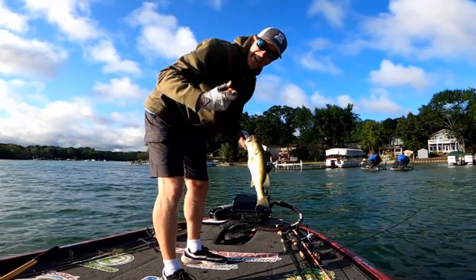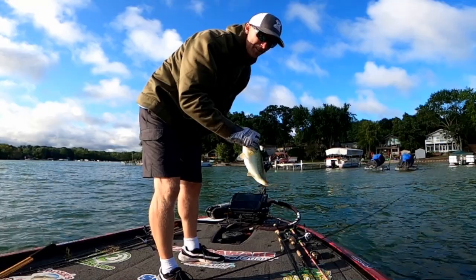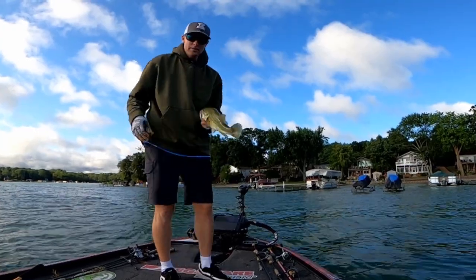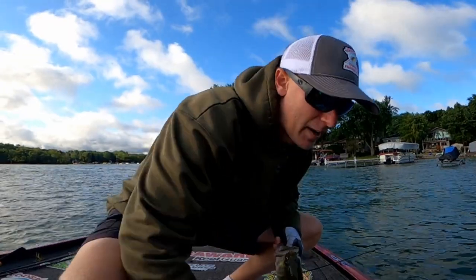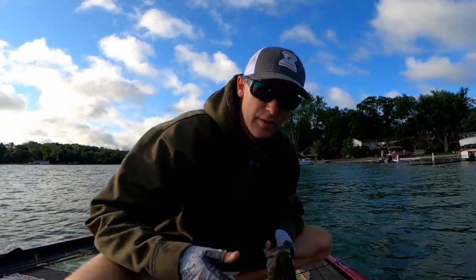Set that hook and I couldn't get a hold of my handle to reel him in. That's gonna be keeper number two though. Under the docks, it's two under the docks. Been out here for a little less than 2 hours. This is not a big keeper, but like I said earlier, this lake's been fishing really tough. It might only take a limit to win today. So I got two down. This is a 6-hour tournament, so 2 hours down, I'm sorry, 4 hours to go to get three more.